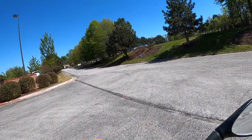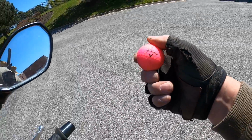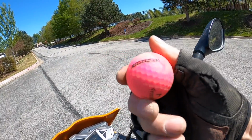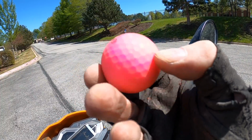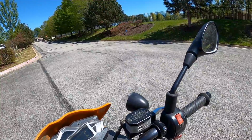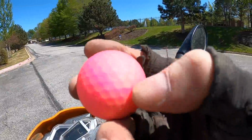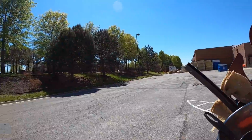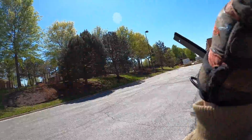That ball is hard to lose, folks. Look at that. Shoot. That's about the most visible golf ball I've seen in my life. What do you think about that? Wow, hey, I bet that's a nice, expensive golf ball. Callaway 3. I'm gonna go out on a limb and say that's expensive stuff. Huh. It's kind of an interesting feel to it. That's probably a good thing cars don't park in this parking lot. There's constantly golf balls getting slung on down here.